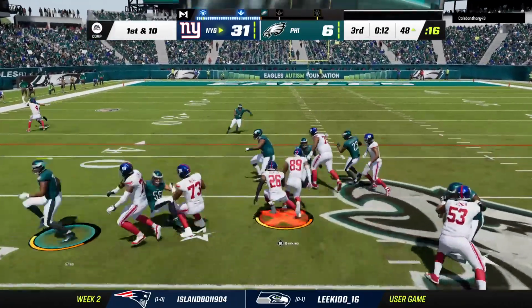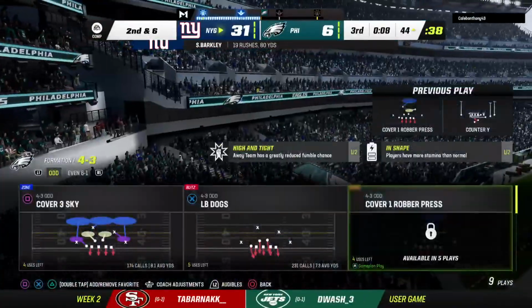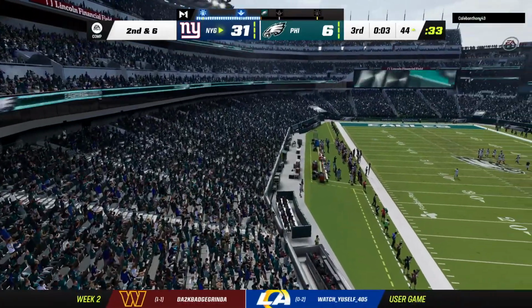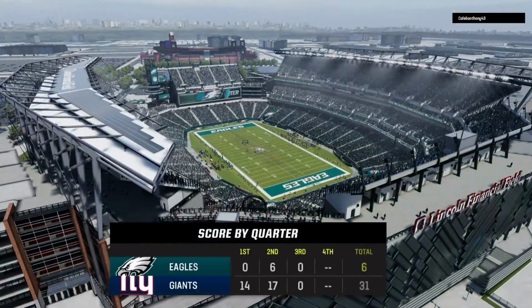It's Barkley on the counter. And he'll take this ahead for about 4. 2nd down coming up. He was brought down by Patrick Johnson. 3 quarters in the books.